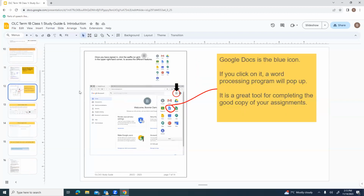If you're looking for it, once you've signed into your account, you're going to see a little waffle thing up here. See all those little dots? When you click on that, it will open up all these apps. And if you see this little blue one here with lines on it, that's called Google Docs. If you click on it, a word processing program will pop up. This is the best way to do your good copy. It also has some helpful things like spell check and grammar check.